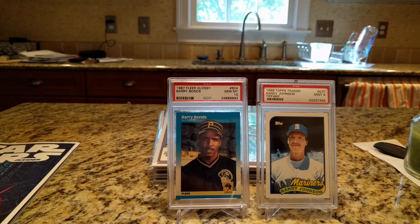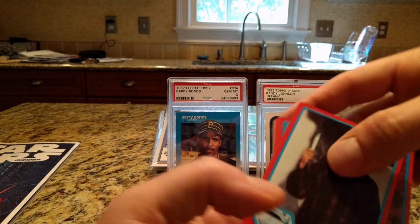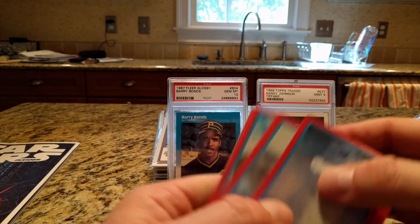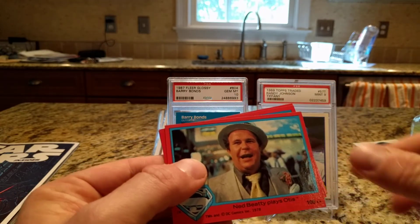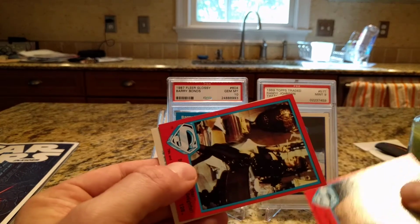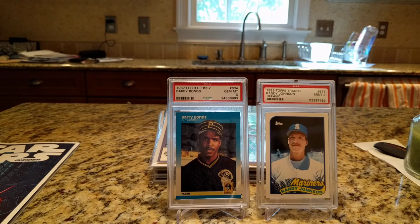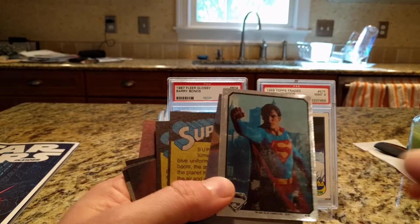Anyway, pack number 2. There's the gum. All right, so where's all my Superman cards? Here's a sticker. And I doubt these were searched. Oh, they do open pretty damn easy. Okay, another piece of gum. Superman sticker there.